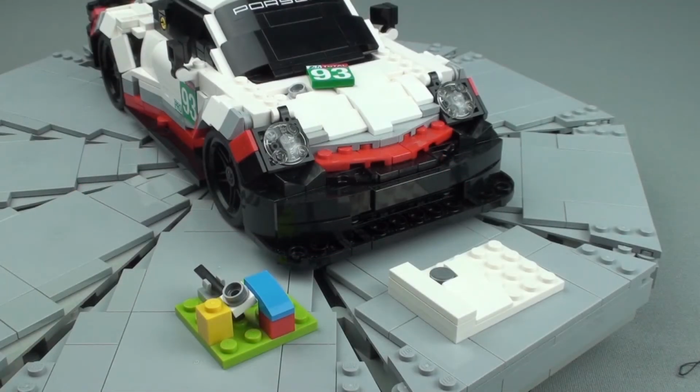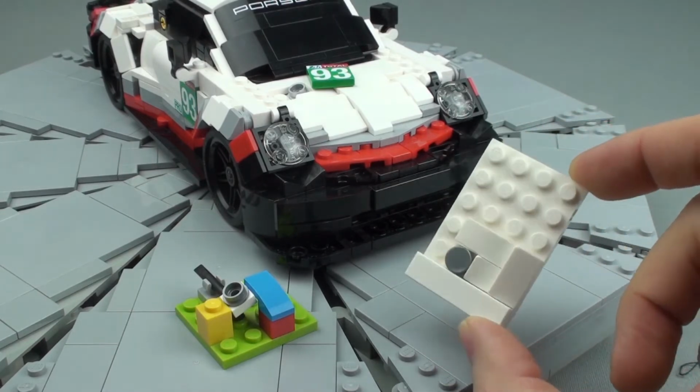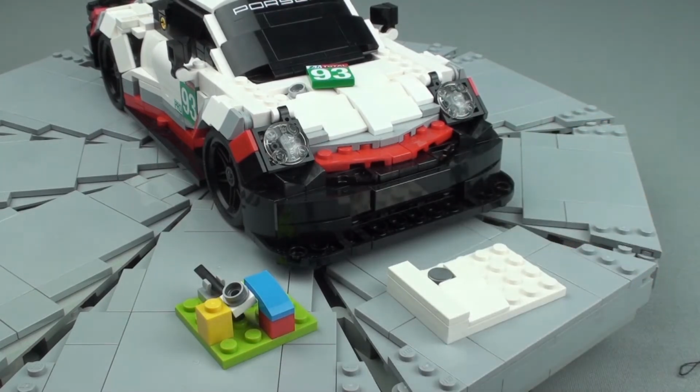We start with the fuel intake. The first version of this model had a 1x1 round tile representing the hood-mounted fuel intake, as you can see here. The real car has the intake at an angle. By being at an angle, it is easier for the pit crew to attach the fuel nozzle and thereby minimize the time that the car is in the pit. It would be unfair to ignore such a detail that Porsche has perfected and which is unique to this car in the GT field.